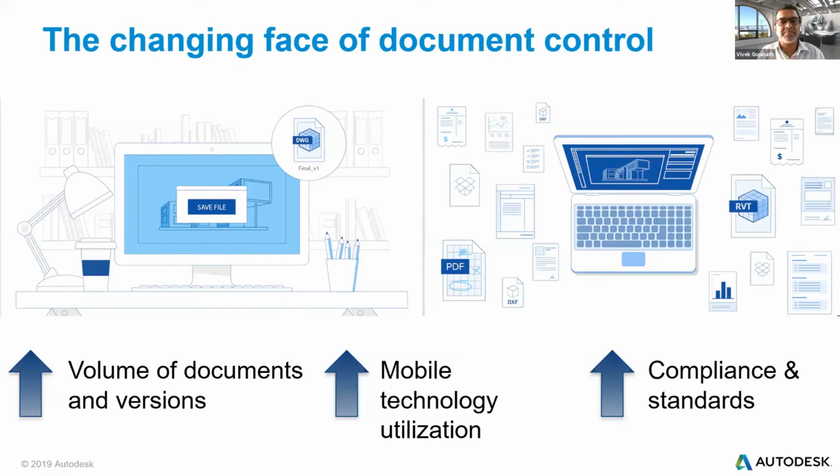So when you start the collaboration part, the first step is actually document management. The document management itself is now changing. The way document management was done in previous times is now completely getting revamped, based on the standards which have been followed on a project, or based on the technology being utilized, and the volume of data that is actually getting developed in the course of the project life cycle.